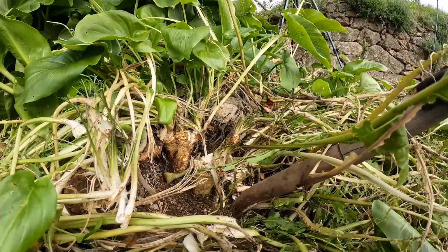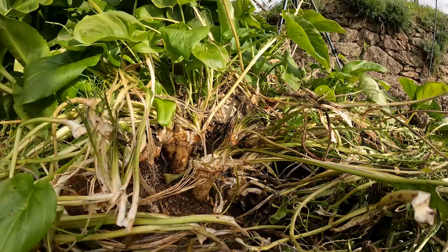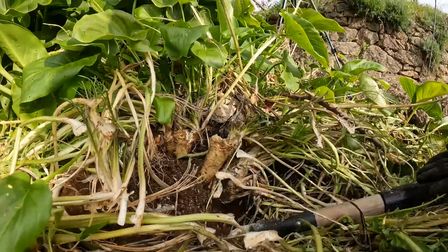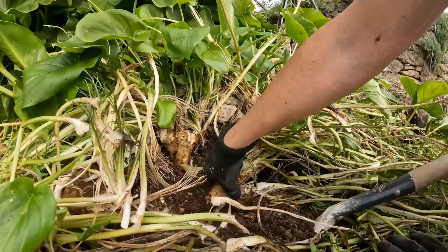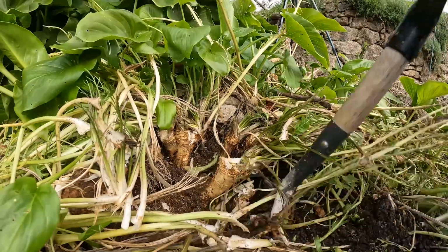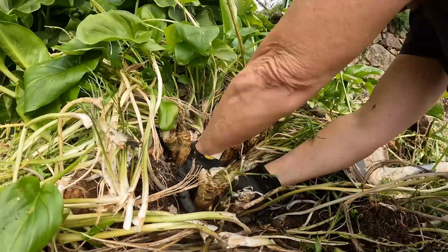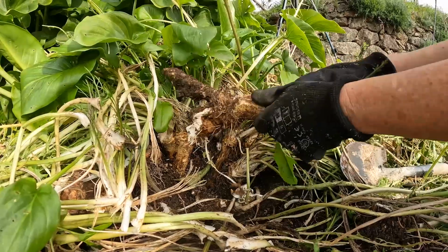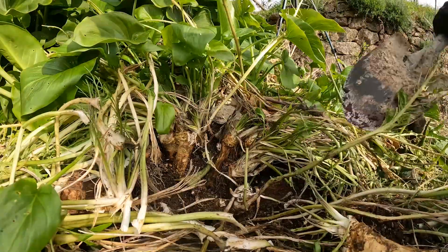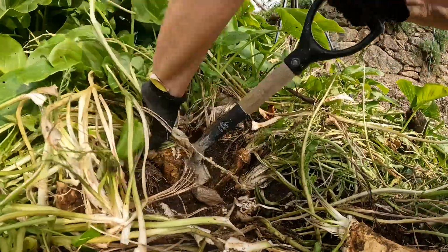I don't think this is the right tool for the job. I think it's a job for the tiny shovel. She's deep. Come on, guys. All right. So there we go. Horseradish. It's weird looking. It smells very spicy. It smells like wasabi. And I guess I'll harvest the rest, whatever else I can find in here.